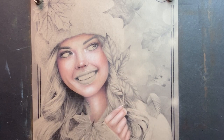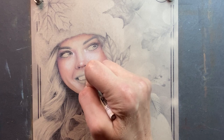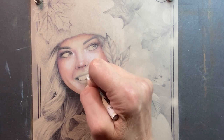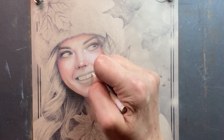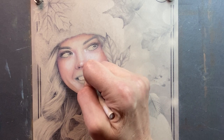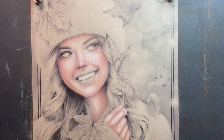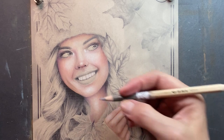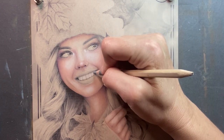Okay, so teeth. I think we're going to start with French Gray, 10%. I'm gonna put the color in kind of in stripes because teeth tend to have a little bit of ridges. So in my head, if I do them this way, they'll look more natural. I don't know if that's true or not. All right, and then I'm gonna do some cool gray 50%. The outer ones.